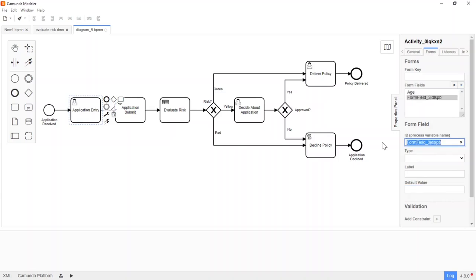And then I'll add another one. I'll put the ID as face amount, and type again as long, label as face amount, and I'll put default value as 1 million.